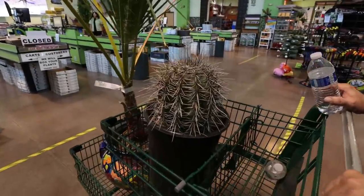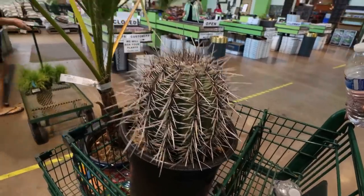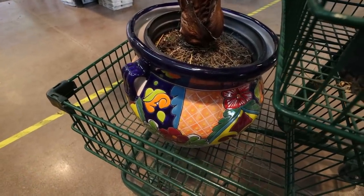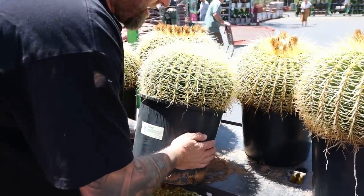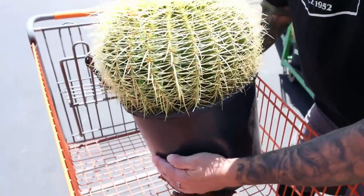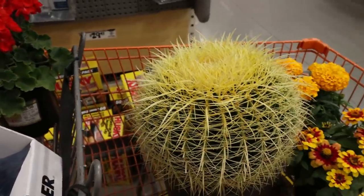Here's our haul. We got a saguaro cactus. This little sucker right here is $125. We got the palm, and then look at how beautiful this pot is. It's going to match my patio set perfectly. We came to Home Depot for our golden barrel cactus, $60, and it was $125 at the nursery. These are so awesome. We also got a shower head and some flowers for our new pot.